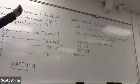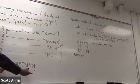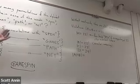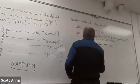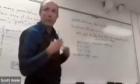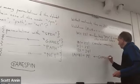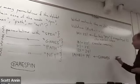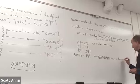If you have a string that's going to have both spin and games in it, it would have to have this whole gigantic block, which is 9 letters, 8 letters, right? So out of the 26 letters, you take out 8, which is 18. So you get individual 19 letters plus this one, that would be 19 factorial. Here you might want to say games spin as like a back-to-back word, right? They're both sharing the letter S, right?